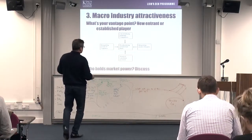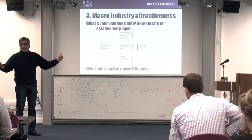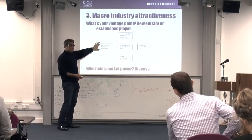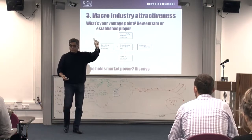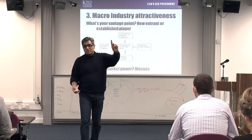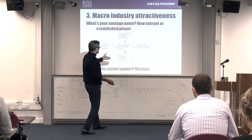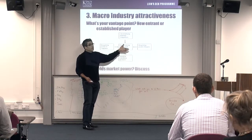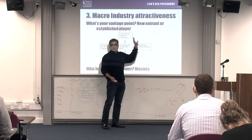Can you enter the market easily? Once you've entered the market, can you create further entry barriers by protecting yourself through patents, etc.? Do you have enough of a supplier base? Are you dependent only on one supplier? Right? And if the supplier suddenly decides not to do business with you, or increases their prices, you become unprofitable. Not a good idea. Is there something that can come from left field that you didn't know? I will look at an example of that. And do you have enough buyers, which is why a large market with lots of buyers is a good thing.